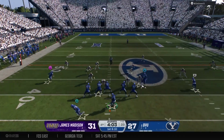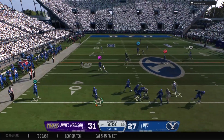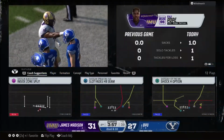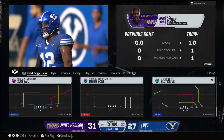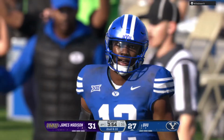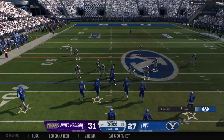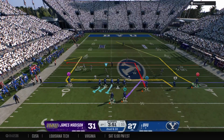It'll be first down. From the shotgun, drops back. On the move, but can't find a receiver, and he's brought down. Chris, that's on the offensive line right there. They definitely have to be feeling responsible because it's almost like you didn't protect your little brother back there. The sack sets up second down.